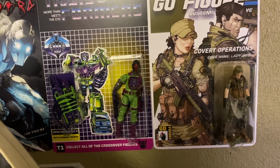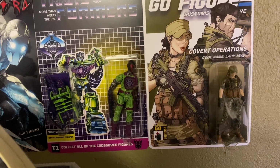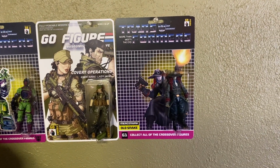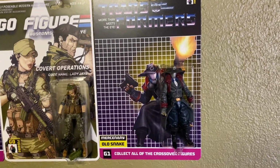And I like how that turned out, actually. There's one more here that I don't have. Let me get that up on the wall and then I'll take a look at it. The last figure that I have for you today is my old Snake custom.